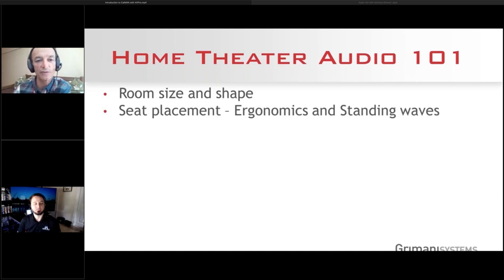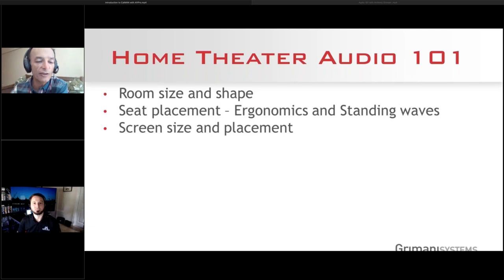Within that room, we're going to figure out what the seat placements need to be for ergonomics and to reduce the audibility of standing waves, I should say. Then you're going to figure out what screen size you can put in there. And then after that, you're going to talk about the speaker selection. A lot of people I talk to start off with, oh, we're going to build a room, we're going to start with a speaker. Well, have you engineered every other thing before you decide what speakers you're using? They say, no, we want to use this speaker. Understood. Maybe you like the speaker, but maybe it's not the right thing for the room. Maybe it is. Well, let's engineer things before that.